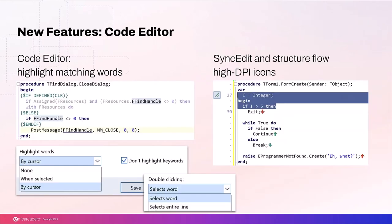Over to the IDE, and we've made a massive number of fixes and improvements. While most are invisible and are around high DPI support, stability, and more, one small visible area is that we have updated some of the last low DPI icons, such as the ones for SyncEdit or Control Flow in the editor.